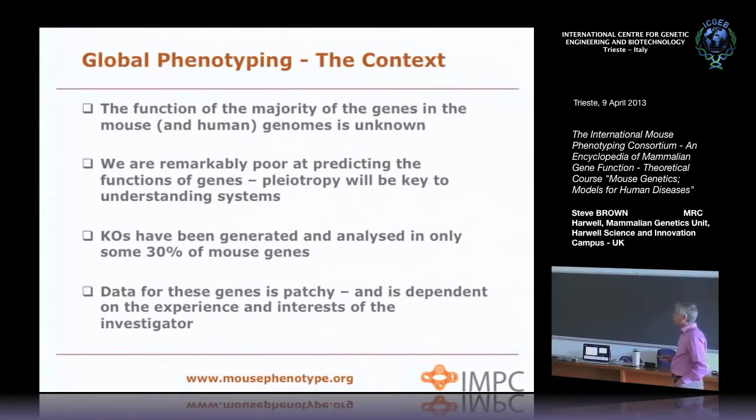As I've alluded to, knockouts have been generated and analyzed in only some 30% of mouse genes. And although we've got all that information, I'd just like to emphasize again, it's remarkably patchy. It entirely depends upon the interests and the expertise of the investigators who've looked at those knockouts. And by and large, they've looked at things that they're interested in rather than thinking, I should find out everything about what this gene does. And in some senses, you could say that is bad science. So there is a lot of bad science in the databases of people looking at particular mutations and saying, well, I really only want to know what it's doing with this particular system, recognizing that we should really understand what the gene's doing in the whole organism. And indeed, those influences of that gene in the whole organism may be important for the particular organ system that you're interested in. So that's the context. I think it's important to remember it as you hear not only this talk, but the other talks.